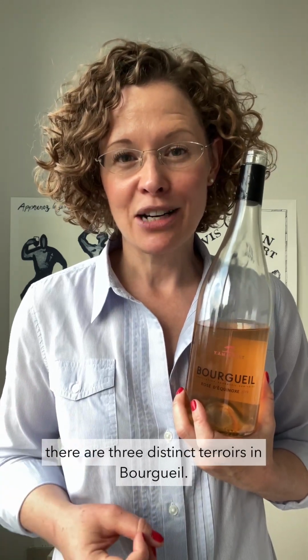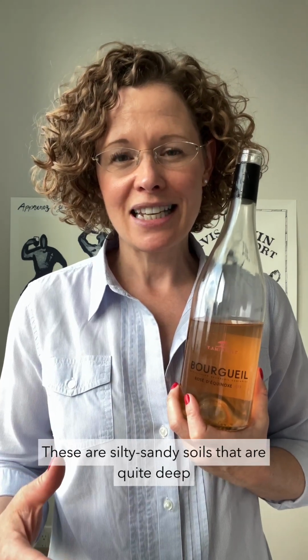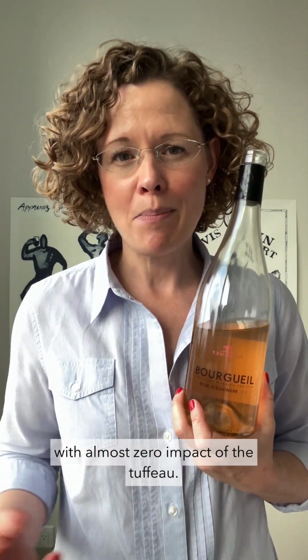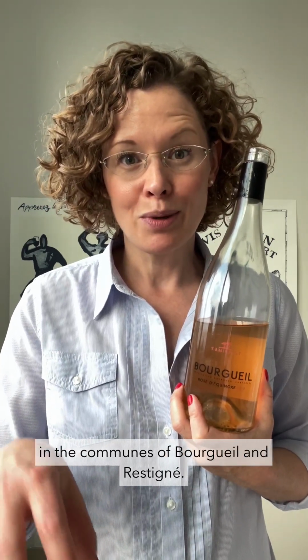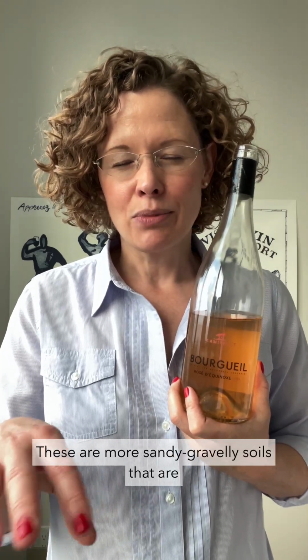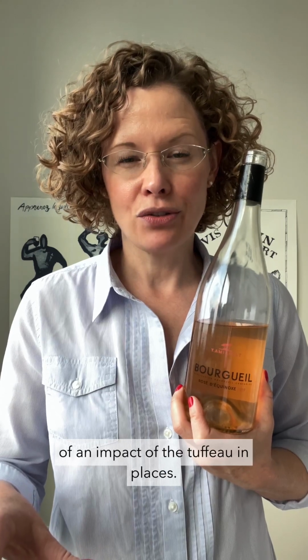Now, if you recall from a previous video, there are 3 distinct terroirs in Bourgueil. We have the recent alluvial soils that hug the Loire River. These are silty, sandy soils that are quite deep with almost zero impact of the tuffeau. And then we have the ancient alluvial soils that are set back a little bit, concentrated in the communes of Bourgueil and Rastigny. These are more sandy, gravelly soils that are a little bit more shallow, so there can be more of an impact of the tuffeau in places.